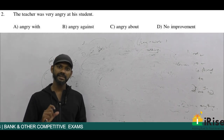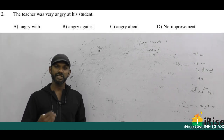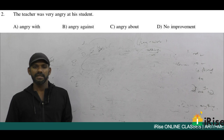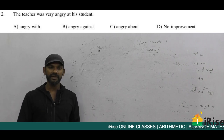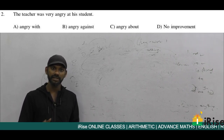Your behavior is something. I'm angry at your behavior. I'm shocked. Shocked is also kind of feeling, right? Shocked and surprised both are sudden feelings, right? We get shocked for a negative activity. We get surprised for a positive activity. That's the only difference. The only difference is in the charges, right?